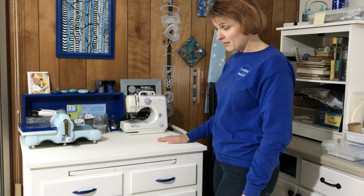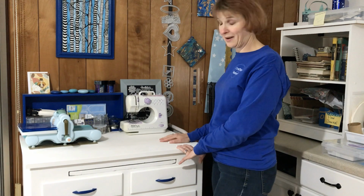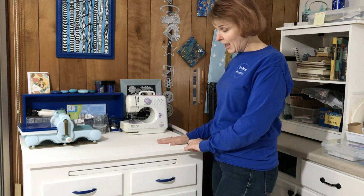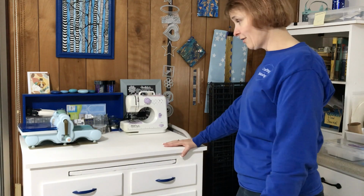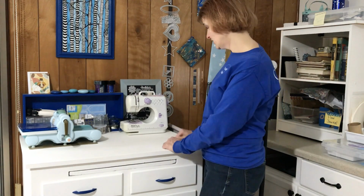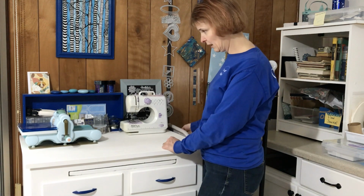This is a cabinet that my neighbor put out and I have a trash to treasure video on it. You won't recognize it. I painted it and did some fresh knobs and have brought it into the craft room and I love it. And I have set it up with my Pixie Plus. I have a plug-in down here so I can plug it in when I want.